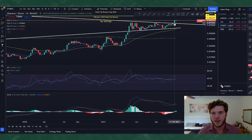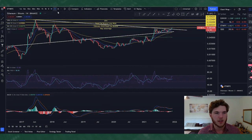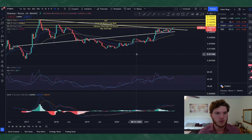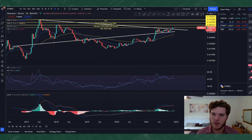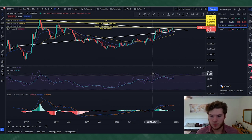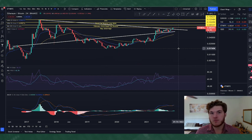But the breakout is not to be ignored. This is a significant macro breakout. I'm going to even bring it to the 2-week chart here of Ethereum against Bitcoin. Now, this is the price of Ethereum against Bitcoin. What this shows is that the price of Ethereum nominally is 0.083 and so on and so forth of a Bitcoin. And that equates around this time to something like $4,100 to Bitcoin's $47-ish thousand.